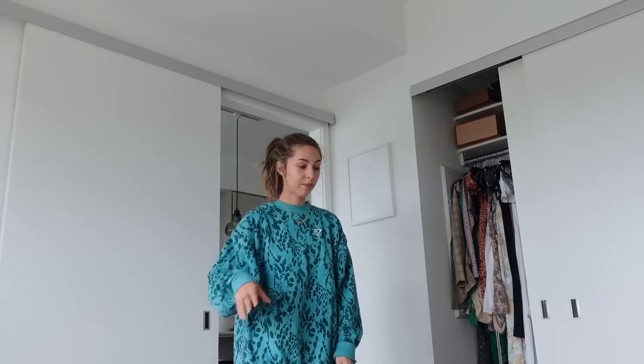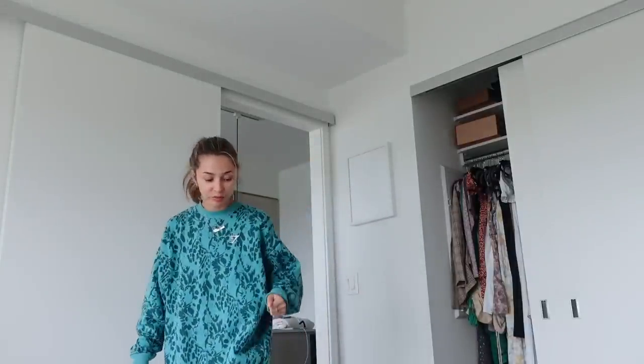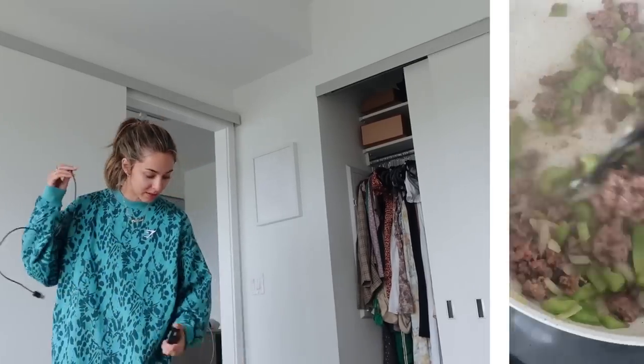And yeah, I've just been putting all this stuff away, and then I'm gonna make quesadillas. So stay tuned for the quesadillas because I'm quite excited about that.